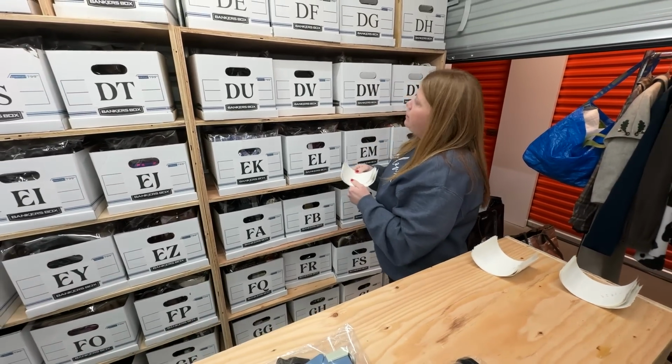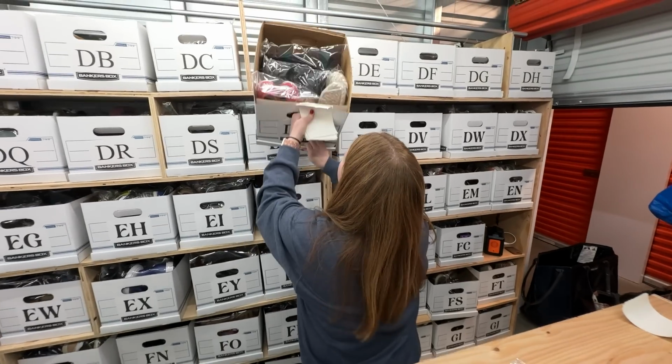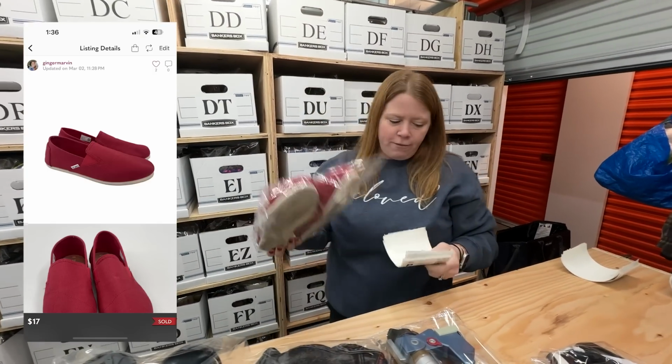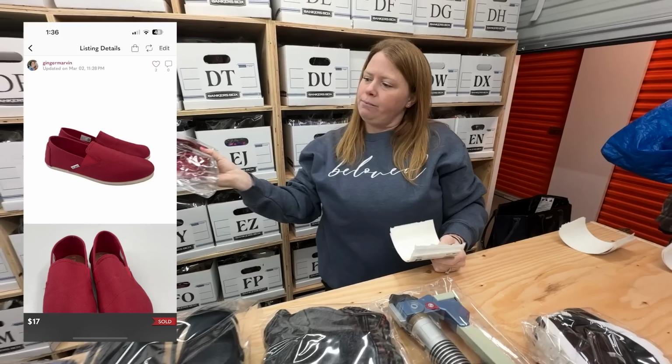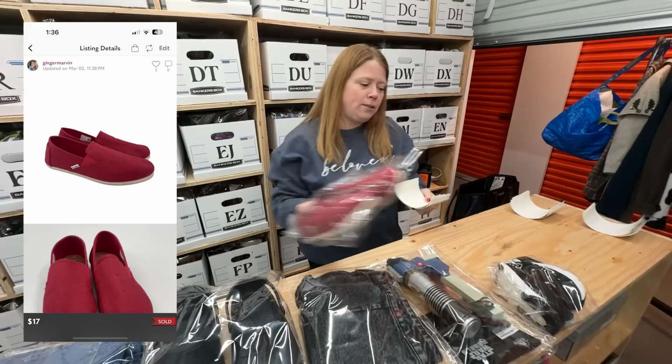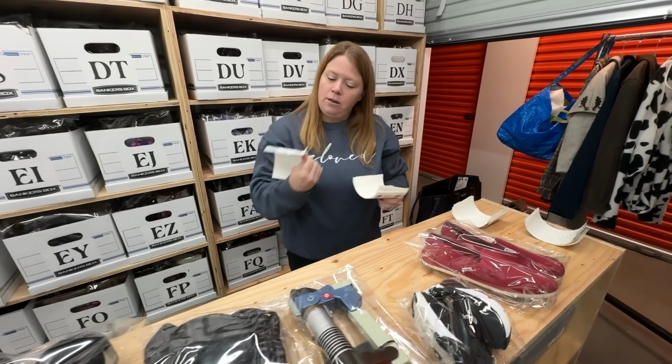Okay, DD. Not a ton of profit here, but they've been listed forever. Just some basic red Toms, paid $7.99. They sold for $17 with discount shipping on Poshmark.